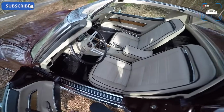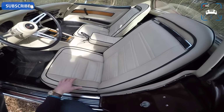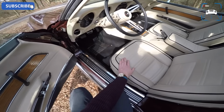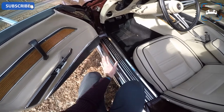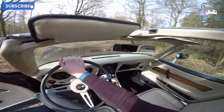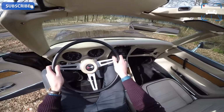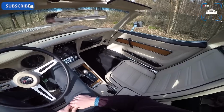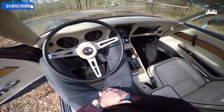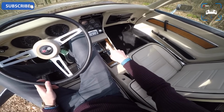So the interior, very, very nice. This has been redone as well about 4 years ago, so this looks new. And I think the combo between this beige tan leather and the brownish exterior is really cool. So let's take a seat. The roof is off, obviously, because this is a T-top, so these two panels are very easily removable and you can store them behind the seats, but we have some other stuff over there. And well, let's start it up. We have a manual, very cool.